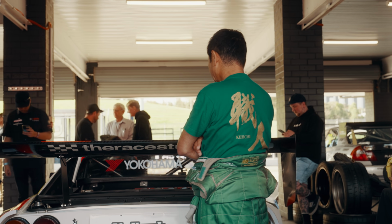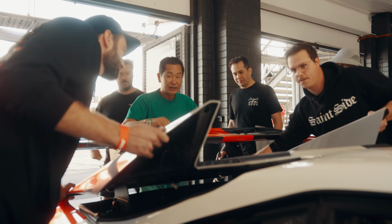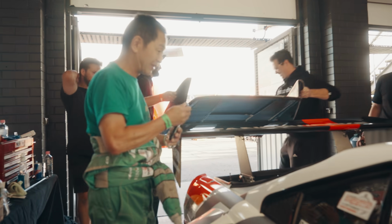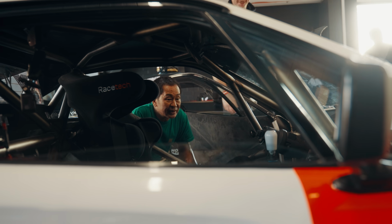Meanwhile, though, there was something crazy happening in our garage. I was tied up in a conversation with some suspension engineers when Keiichi Tsuchiya himself came to look at the 244 GTK. Honestly, I couldn't believe my eyes when I looked over and saw his iconic green racing suit right next to my car.